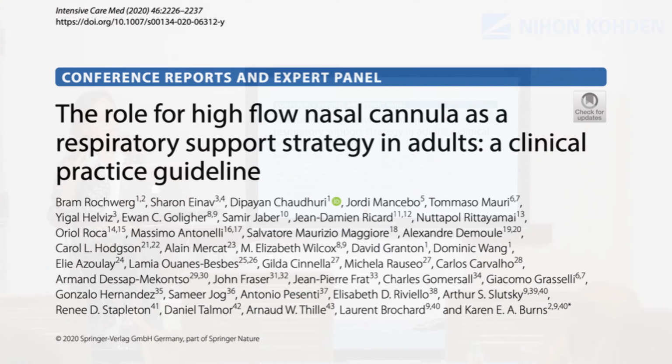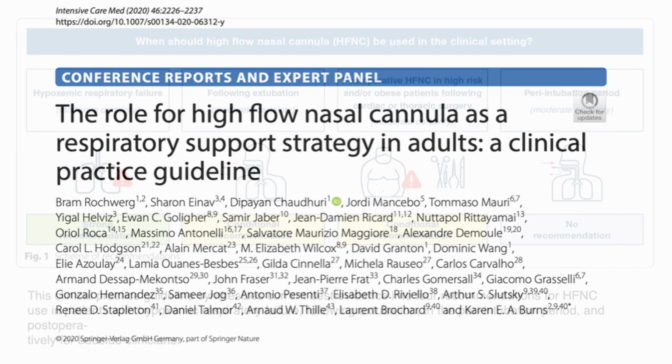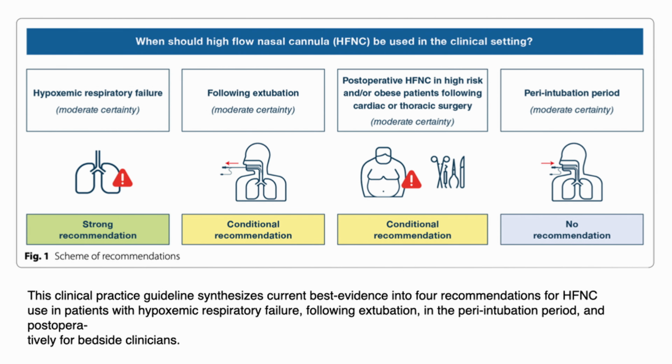And in a big conference report on the role of high flow nasal cannula as a strategy in adult patients, they try to give us some guidelines, and they produce some strong and conditional recommendations. So definitely there's a strong recommendation for the use of high flow nasal cannula in hypoxemic respiratory failure, and also the studies that this group of experts analyzed didn't underline the risk of delaying intubation.